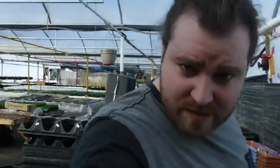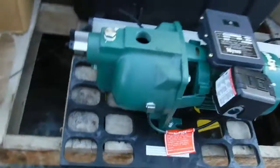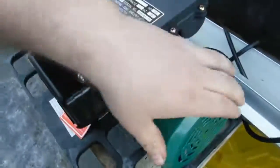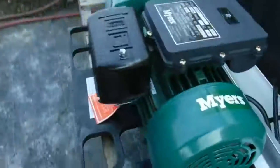Okay, so it's exciting. New pump time. The new pump. Brand new, shiny new pump. When we froze up in December, this pump here cracked. It cracked when the greenhouse all froze up, so I had to get a new pump. Unfortunately, it wasn't possible to get replacement parts, so I'm replacing the whole thing. So we'll get this uninstalled and see if I can make this happen.